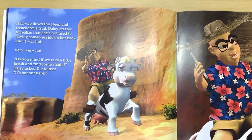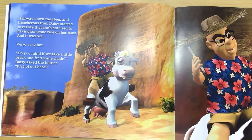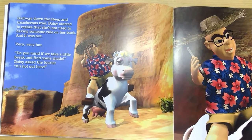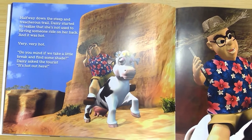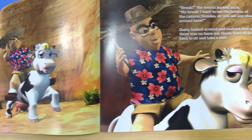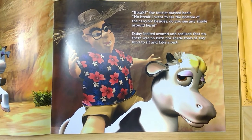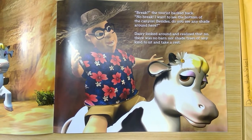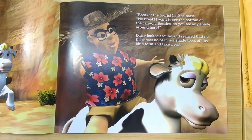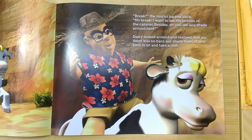Halfway down the steep and treacherous trail, Daisy started to realize that she's not used to having someone ride on her back. And it was hot. Very, very hot. "Do you mind if we take a little break and find some shade?" Daisy asked the tourist. "It's hot out here." "Break?" the tourist barked back. "No break. I want to see the bottom of the canyon. Besides, do you see any shade around here?" Daisy looked around and realized that no, there was no barn nor shade trees of any kind to sit and take a rest.